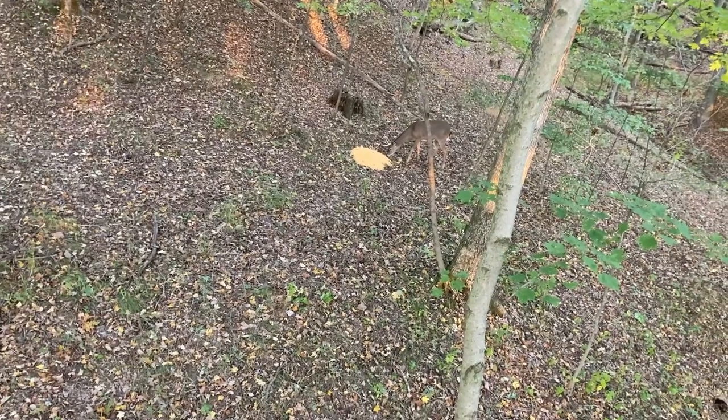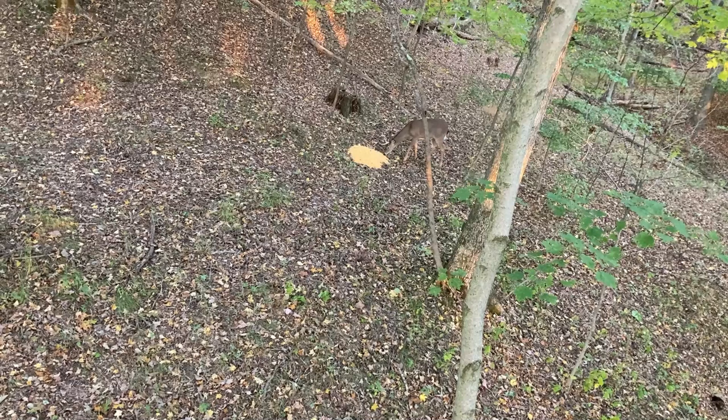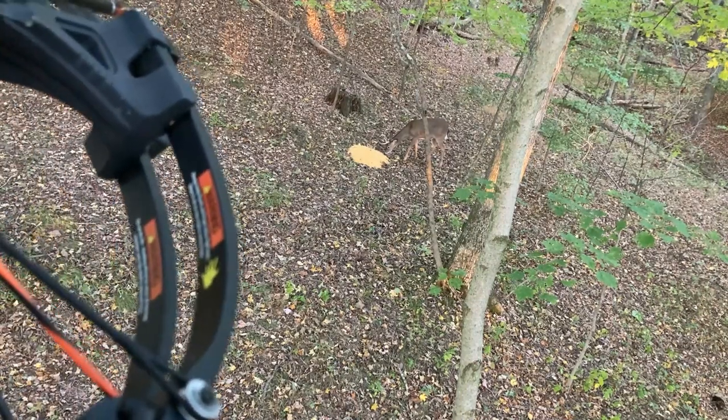So this all happened really fast. This buck came up behind the stand where I was and walked back and forth. Seemed like it went on forever, but probably he was only there a couple of minutes. Finally, he edges out into my field of view and then towards the pile of corn.